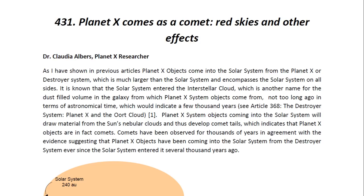And today I'd like to bring to you another one of my articles. This one is entitled Planet X Comes as a Comet, Red Skies and Other Effects.